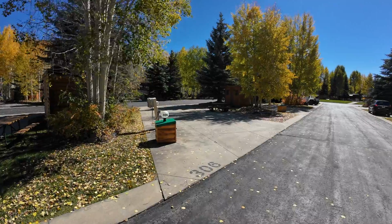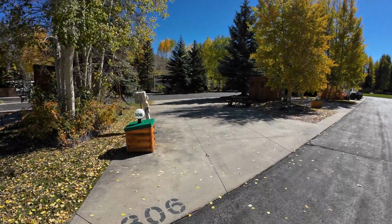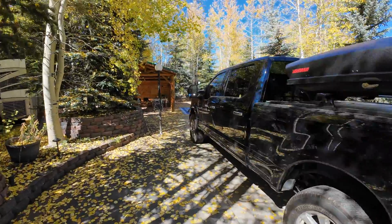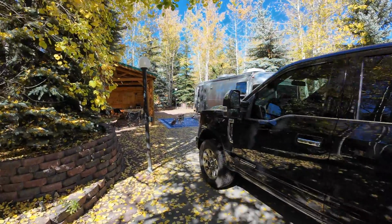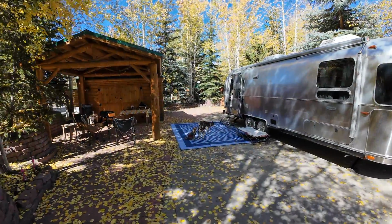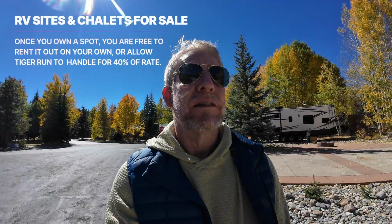Now then, the RV sites are stellar, and they've got a couple pull-throughs. Those aren't the good ones though. You want the back end ones that have like a pavilion, a little storage shed. Some of them have fire pits because these are all individually owned. So I don't think the resort owns any of these. These are individually owned and they are expensive.